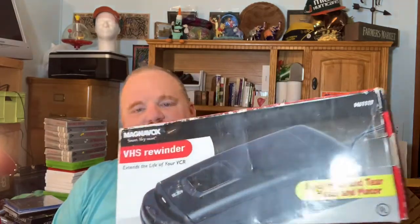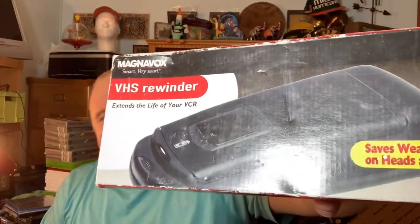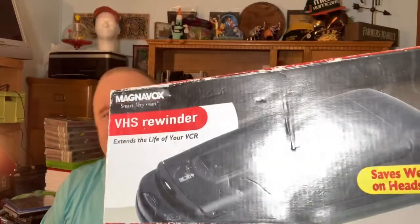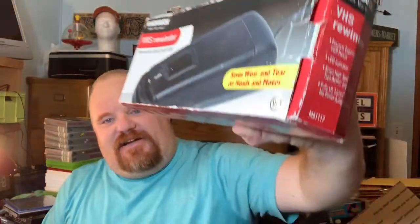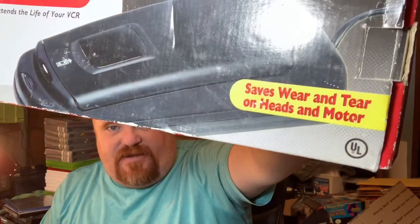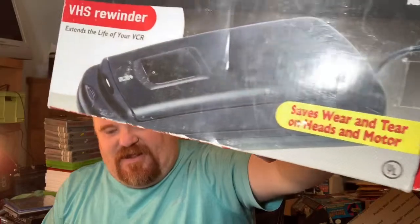This next item up, I kind of overpaid for this a little bit, but it did eventually sell. This is for you younger generation. This is a VHS rewinder. What this does, and it says right here, is it saves wear and tear on the heads and motor, and it's talking about your VCR. Rather than rewinding in the VCR, you can just pop it in this thing.